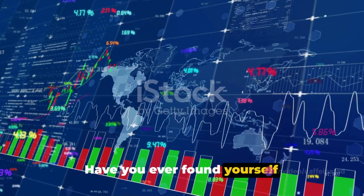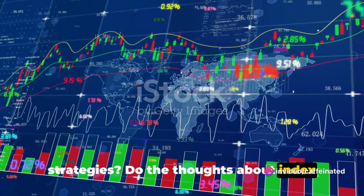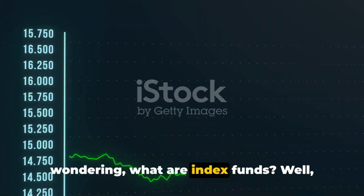Have you ever found yourself contemplating your current investment strategies? Do the thoughts about index funds ever cross your mind? You must be wondering, what are index funds?